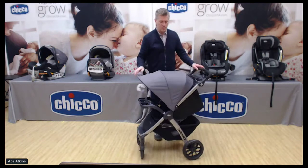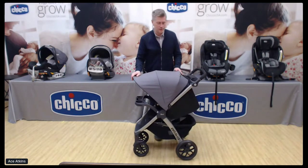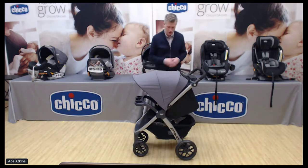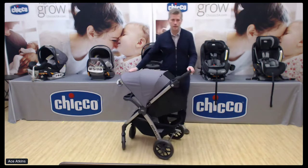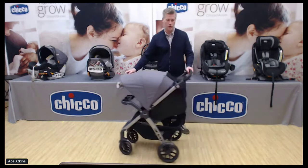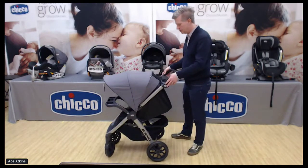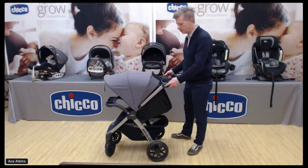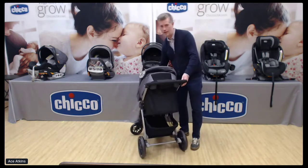So full-size Bravo, big canopy, UPF 50 plus ratings for the canopy, so a decent level of sun protection, but it's a large canopy as well, so you get good coverage, good weather protection. Keeps baby covered in the sun or weather. The other great parent feature here is an adjustable height push handle. So 3 adjustable positions in this handle.